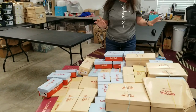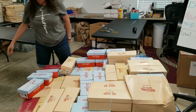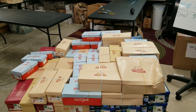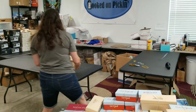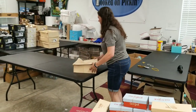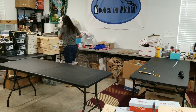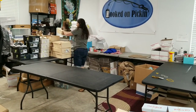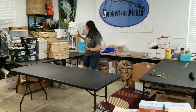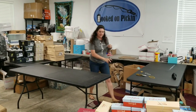Alrighty. See lots of Cat and Jack. Oh, there's another one over here. Okay, let me check that, get that out of the way. We'll get to those Cat and Jacks in just a minute. Cat and Jack usually is, yep, same kind, 6.5. All right, so we have 1, 2, 3, 4, 5 of the 6.5 and 3 of the 9.5.